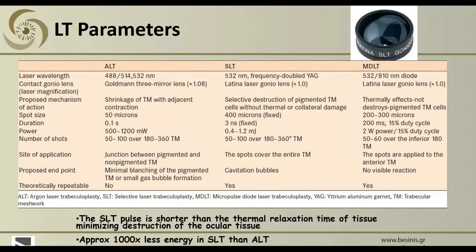There's no visible reaction in micropulse laser trabeculoplasty, and this is something that you can repeat safely without any adverse effects. And if you can see in total, as I said, the less energy used in the eye is only with SLT. Even with micropulse, and even with a 15% duty cycle, you can see that you may need a 2-watt power for every shot.